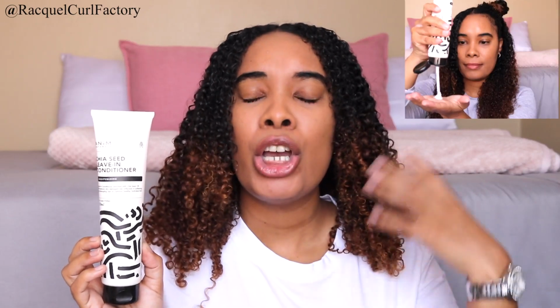It's lightweight. You don't have to use a lot of product, because when I looked at how small this was, I was like, 2 wash days and it's done. You don't need to use a lot of product. It gives amazing slip, so it's great for detangling. It's very moisturizing. The application was really nice and it surprised me because, as I said, it's so lightweight, but you can really feel it coating your curls and moisturizing your curls as well.